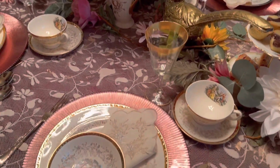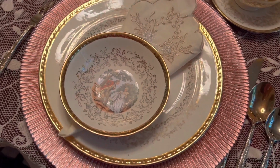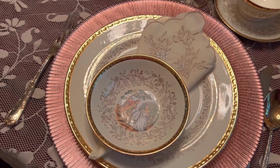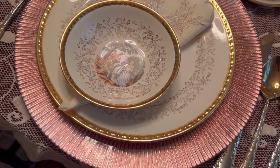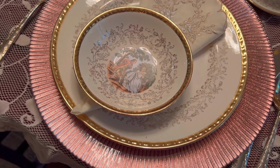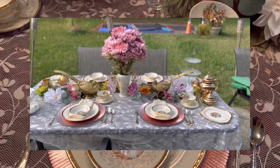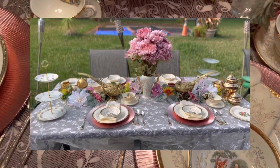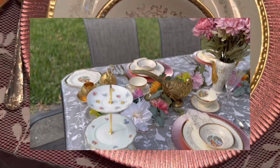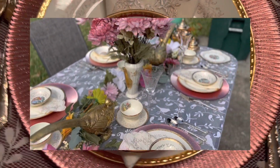The dinnerware I got from the thrift store, and it was a service. Well, let's see, there were 10 dinner plates, four or five cup and saucers. I only did four for this table. There were also some appetizer plates. I think there were like 10 of those. There were either 8 or 10 of these fruit bowls, I think is what they're called, or dessert bowls.